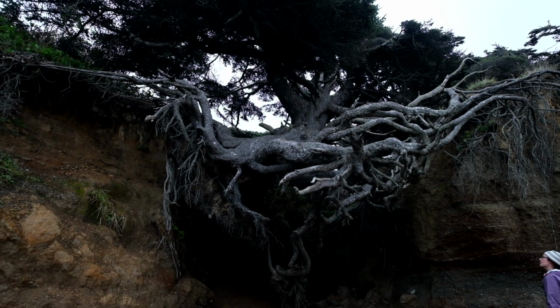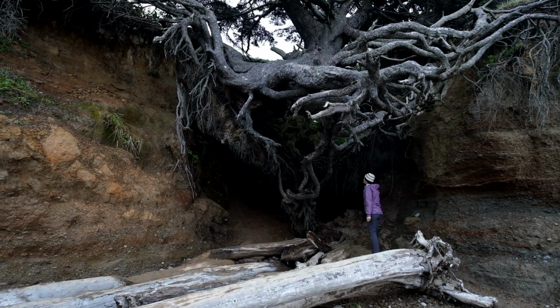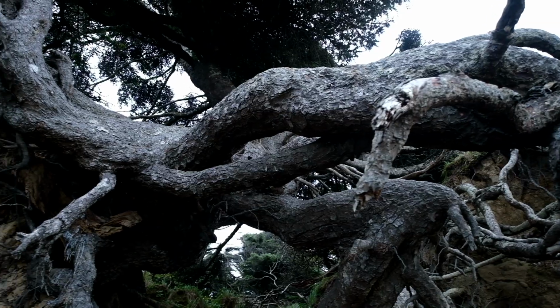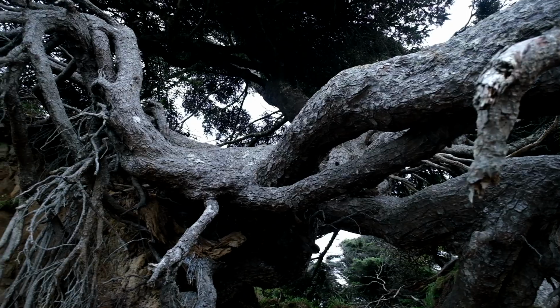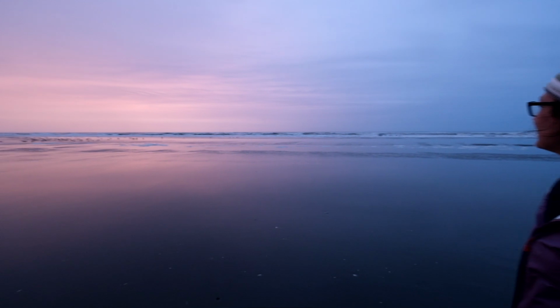But there's also a really cool tree here called the Tree of Life that's actually suspended in midair. All of the dirt has been eroded out from underneath it, but it is still alive somehow, so that's pretty cool to see. Pretty pink sky! We don't know where the sun is, but the sky is beautiful. It never showed itself, but it is putting on a show.